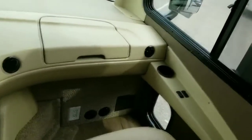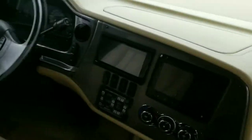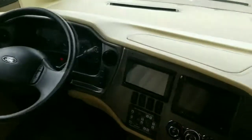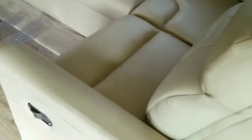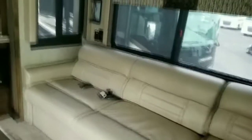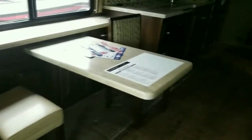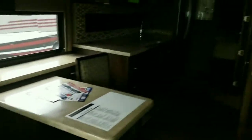So, the driver's cabin here. TV. Very nice cockpit area. Cool. Living area is pretty sweet. I like this sofa. Of course, cabinets. Yeah, this one's pretty roomy. Oh, nice slide-out table. Slide-up table.